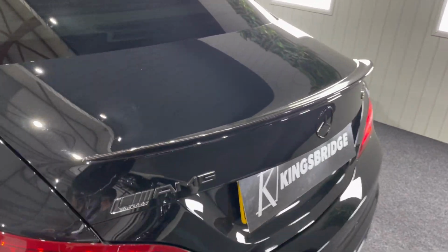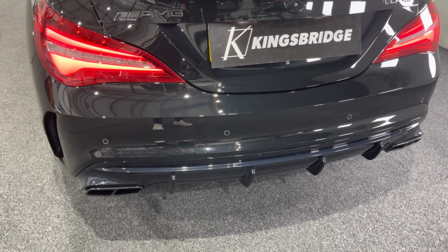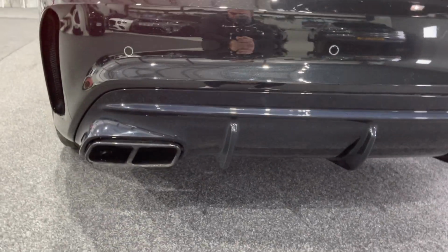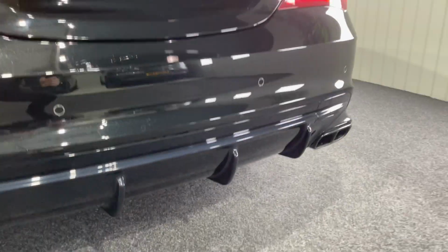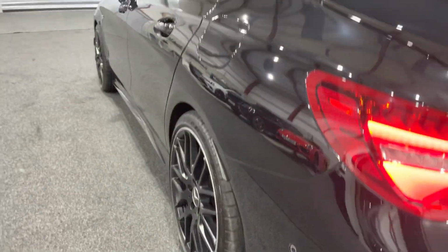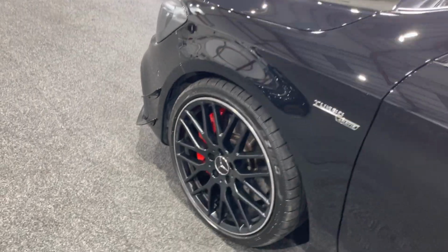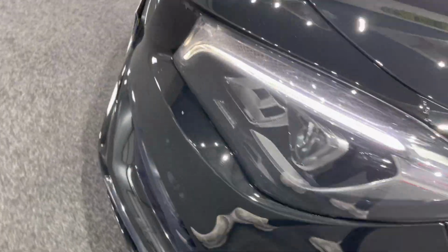Now, let's talk about some of the other Aerodynamics fittings as part of the Aerodynamics package. So you've got this rear diffuser with a built-in sports exhaust outlet. Again, that's part of that, as well as the rear lip spoiler. Got these fantastic vents in the bumper, which just give it that very aggressive look. They look like they're ready to take someone's legs off. Very, very cool.